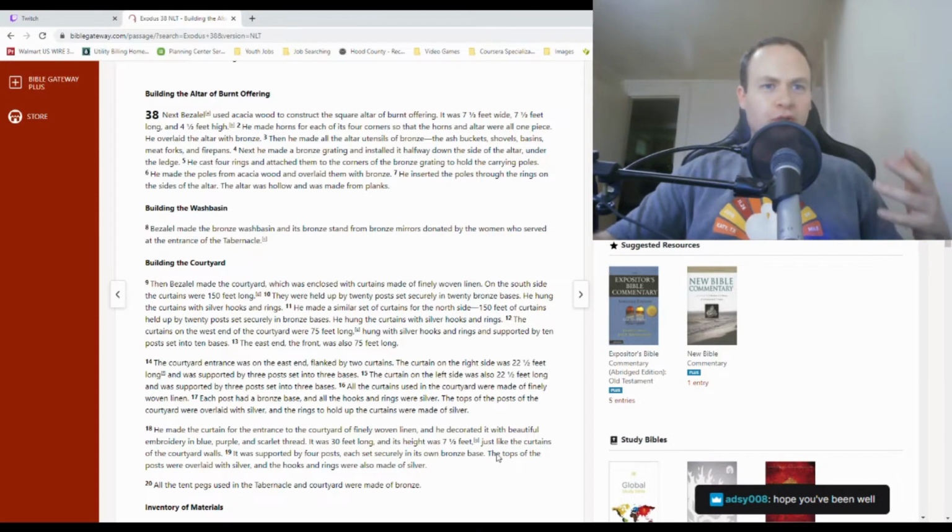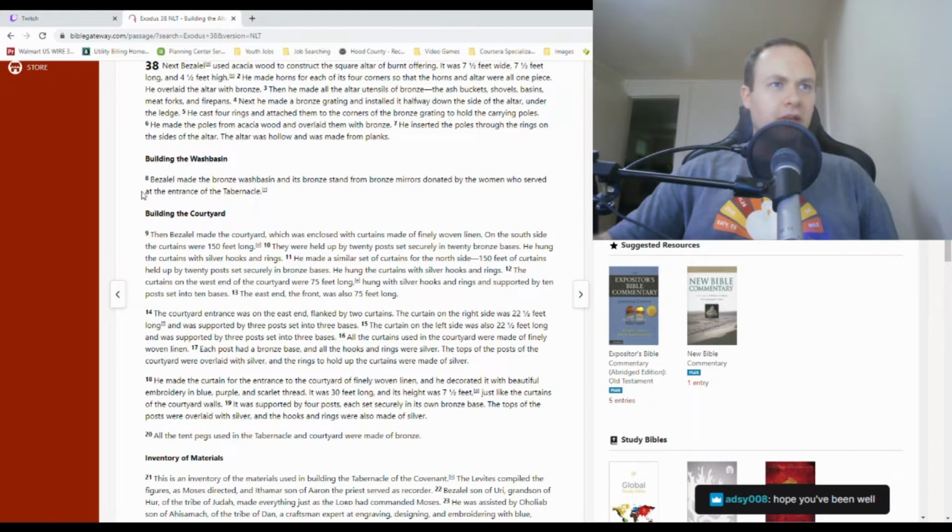So with the altar of burnt offering going out in sort of the courtyard space, that is why that was made of, or overlaid with bronze. At least, if that actually holds up. Anywho, okay, moving along. Verse 8.